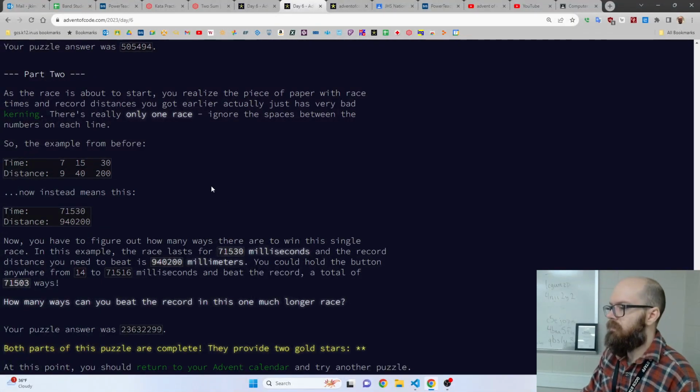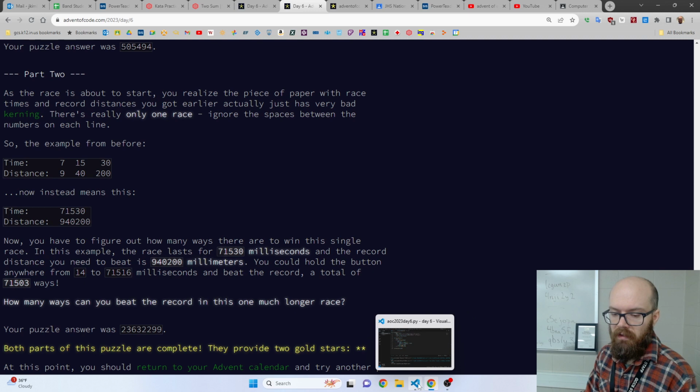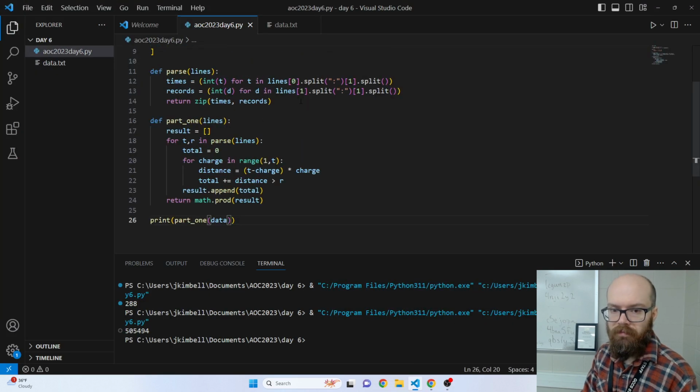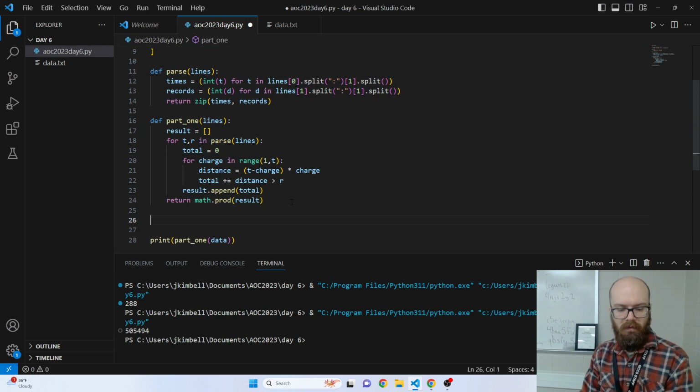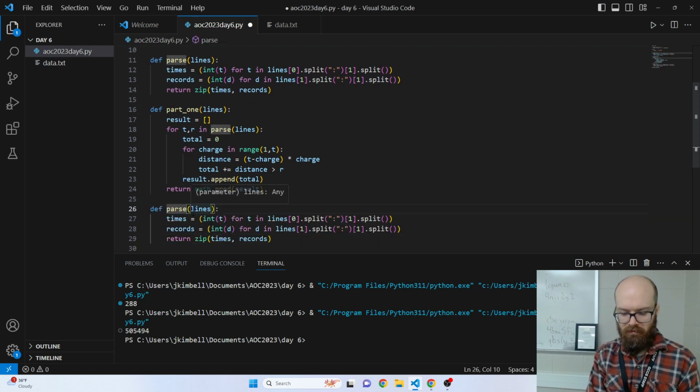Next, it says part 2, they weren't separate columns. This is one whole thing, and this is one whole thing. So this is a big number and a big number. So I'm going to do a new parse function, and I'll just call it parse2.